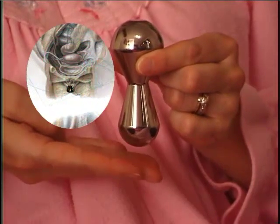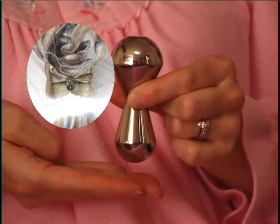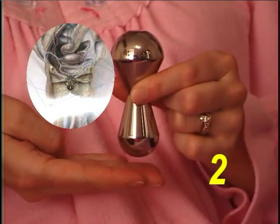Now, gently support the FPT with your hand, contracting your pelvic floor muscle. Contract and hold for 3 seconds, 1001, 1002, 1003.